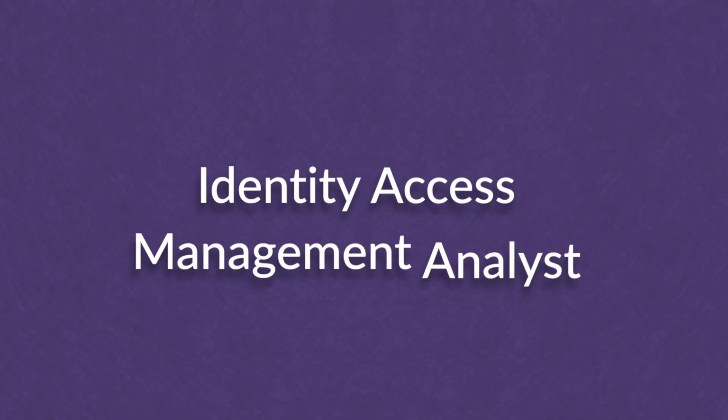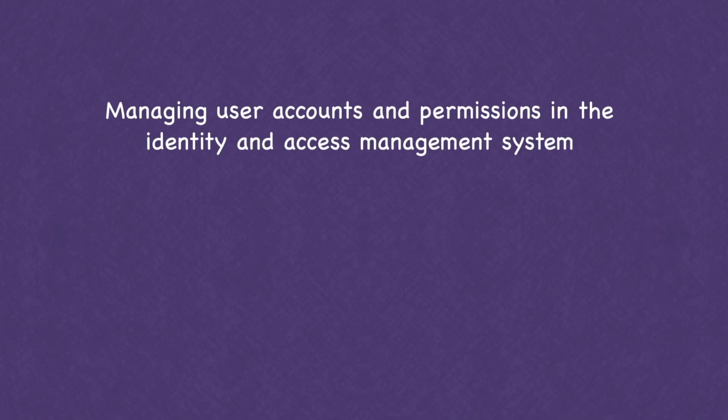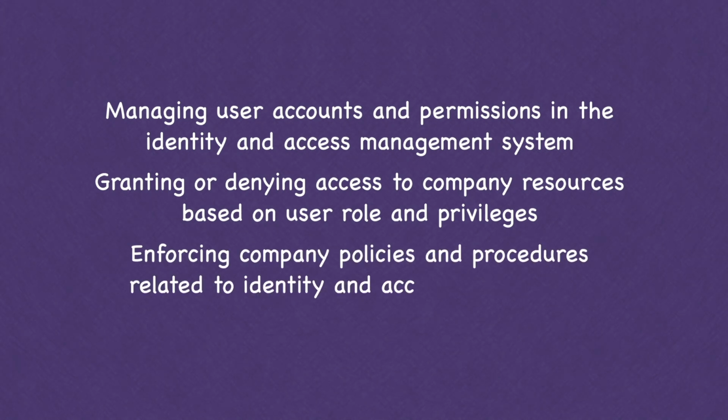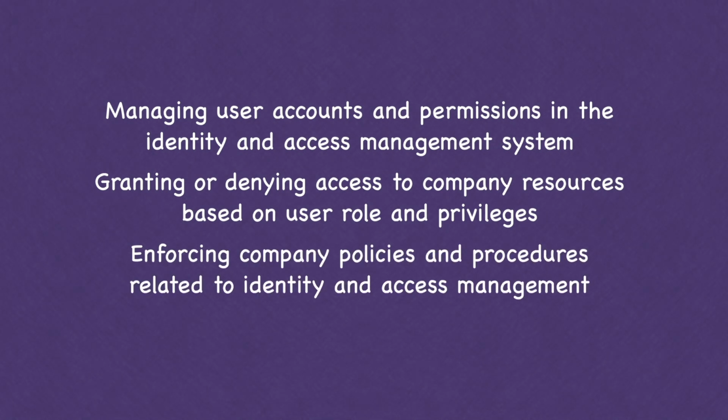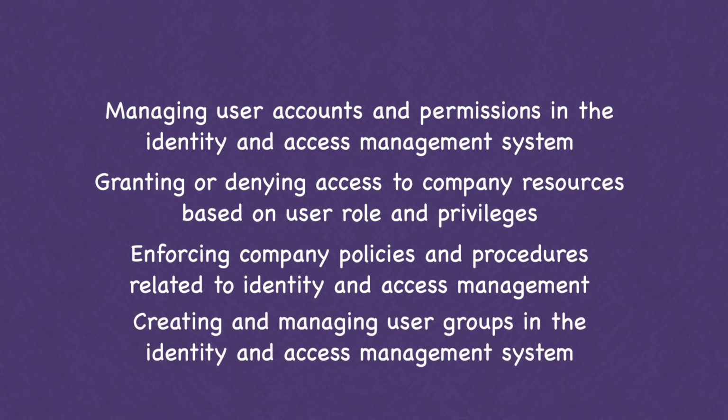The next entry-level remote job is identity access management. And this is one of the most important concepts within cybersecurity because it ensures the right people can access the right resources for their job role. Now, some job duties you may do are managing user accounts and permissions in the identity and access management system, granting or denying access to company resources based on user roles and privileges, enforcing company policies and procedures related to IAM or identity access management, creating and managing user groups and the privileges that they have.